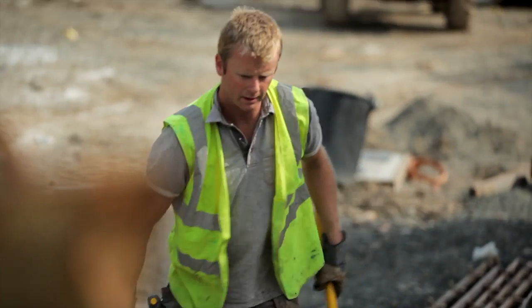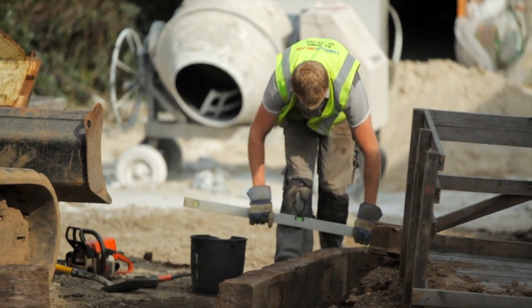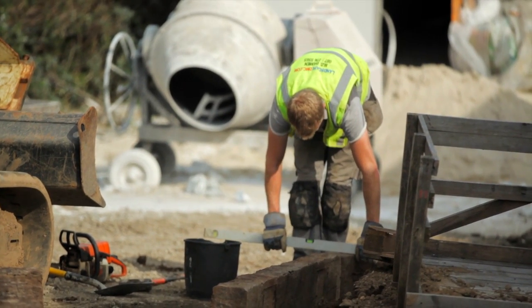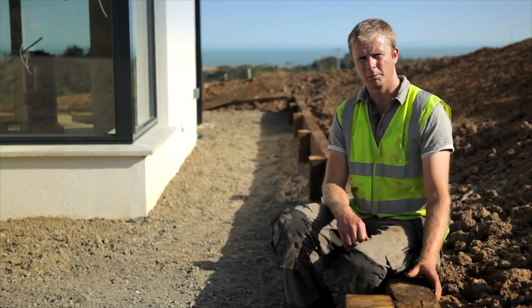So we've used these in a way to form a retaining wall here, and the other work that you've seen me doing today is forming just a single sleeper high to form a curb for retaining topsoil and shaping the driveway.